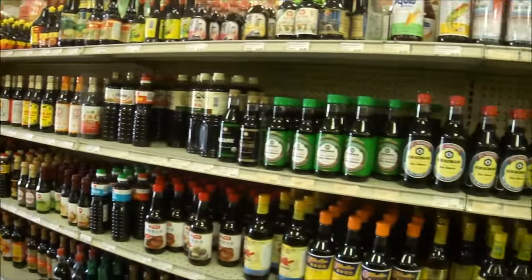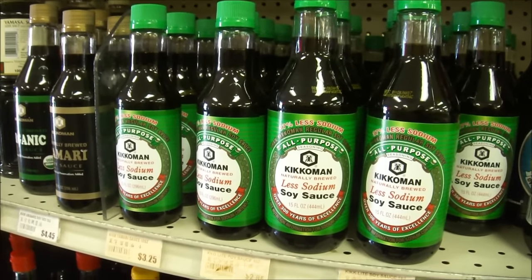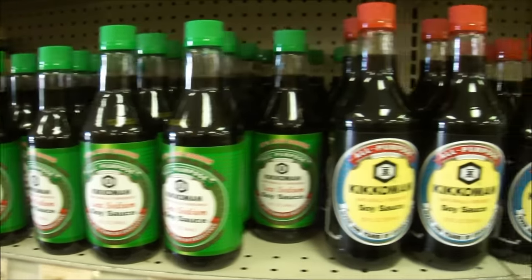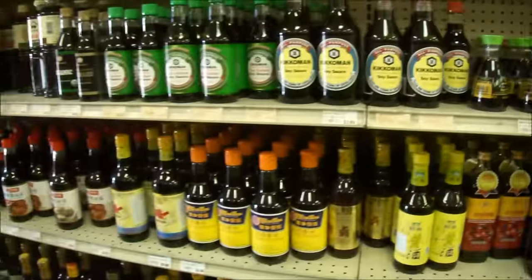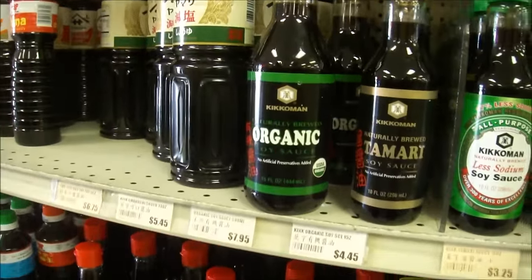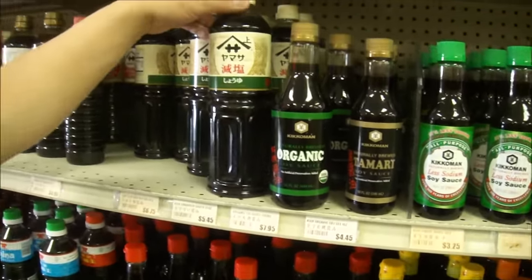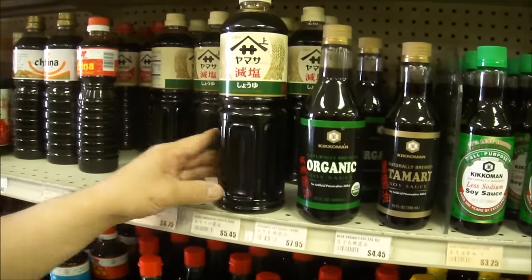We need to find the sushi nori. Are there choices for soy sauce? Yeah, soy sauce. This is what people are really looking for, the Kikkoman low sodium soy sauce. They have organic soy sauce if you want. This is a different brand of that, so it's Yamasa brand.